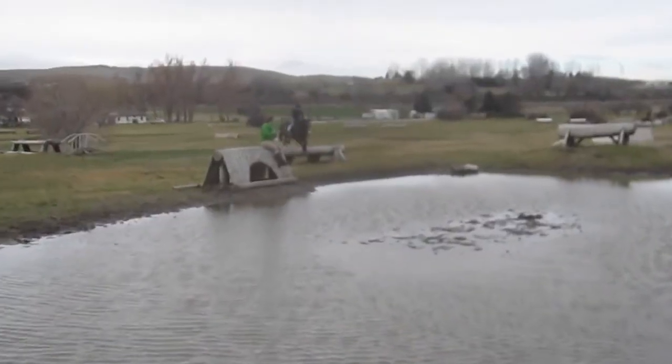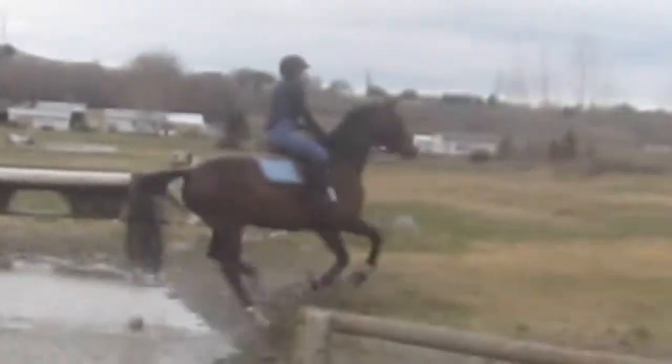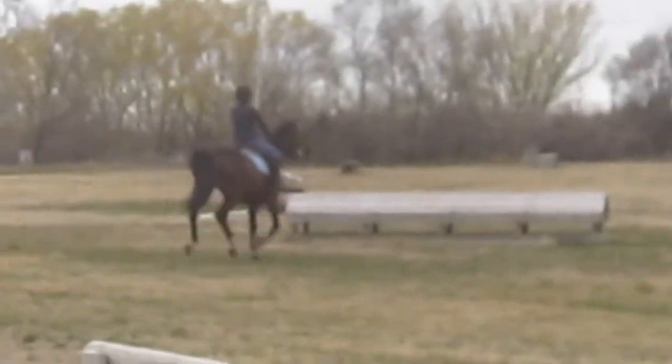Good boy. And then we did, unfortunately, this was the only video I got of the water complex, but he did actually go into it quite well. We did jump a bank down into it, but I unfortunately didn't get a video of that, but that's all right. So I believe that was the end of the first day.